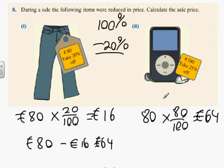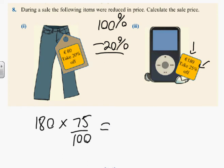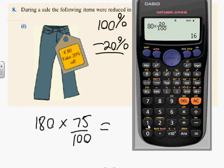Okay? I can do the same thing here. 180 is what you're worth at 100%. How much percent do you have left when 25 is taken away from you? Yeah, you have 75%. So 180 multiplied by 75%. And what do you get? 180 multiplied by 75 over 100. Any takers on that? What did you get, Kenny?